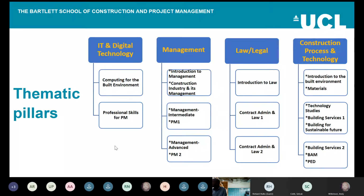On the legal and law side, you start with a basic introduction to law, understanding the English law, then it moves on to contract administration, where you drill down specifically into contract administration within the industry, learning more about the standard forms of contract within the construction sector. So now, in first year, you know the English law, you know what a contract is. Then you build specifically into the industry contract law, the JCTs and the rest. So once again, the modules build on from year to year.